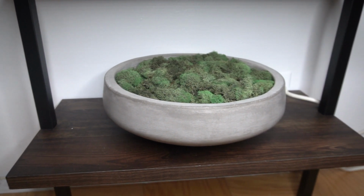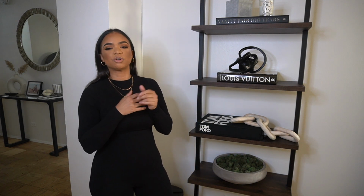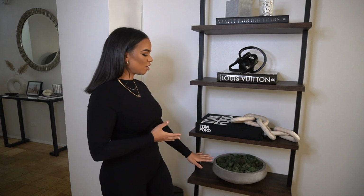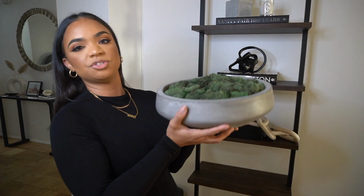For the bottom shelf, I had the most difficulty styling the last shelf. I don't know why. I didn't know what I wanted to put down there, so I kept searching for Restoration Hardware dupes, Restoration Hardware decor, Restoration Hardware vibes, and I saw this idea of a centerpiece bowl. Obviously the Restoration Hardware bowl is like $200, so I just kept searching cement centerpiece bowl, concrete centerpiece bowl, and I found this one. I'm going to bring it closer so you can see.